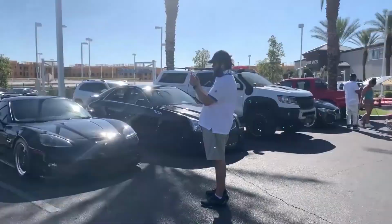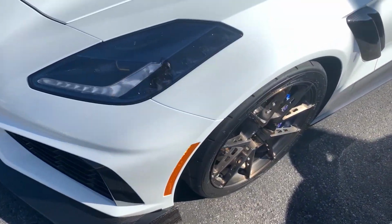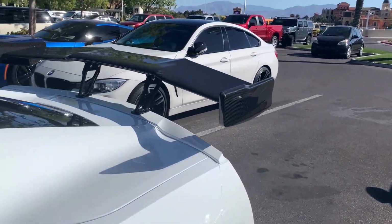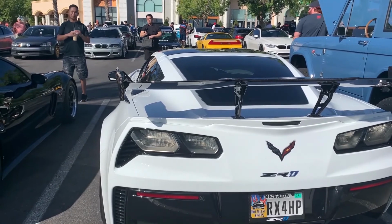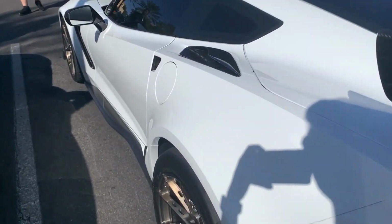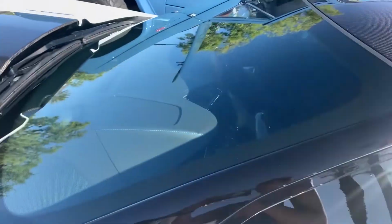Corvettes upon Corvettes. Checking out this ZR1 right now. Damn! It's another potential that I was looking into a while back. But I gotta love this wing. Oh, this is a sick wing. Dude, I've been thinking about the ZR1 for a long time. It's just so striking, especially with that big wing. Holy shit.